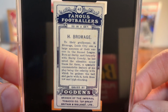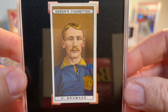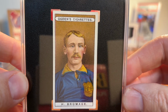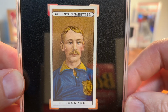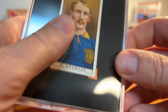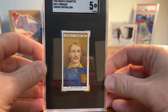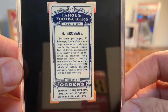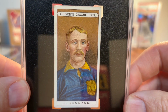Up next is H. Bromage, or Bromage. And I think he was a player for Leeds, if I'm not mistaken. Here's the first one. Kind of interesting eyes there. I like the old collared shirt. SGC had this one as an SGC 5. Excellent. So that's nice. I think that's going to be probably one of the higher grades in the order. Again, the centering I don't love, left to right. I don't think this is much better than one of the 4s that we just saw, but again, we don't need to get into the business of nitpicking the grades too much, but there's the SGC 5 on the first Bromage, we'll call him. This is card 45 out of 50 in the set. And here's the second one. Looks pretty good too.